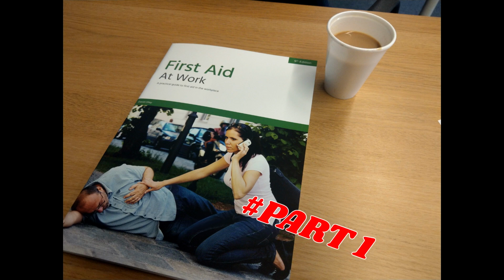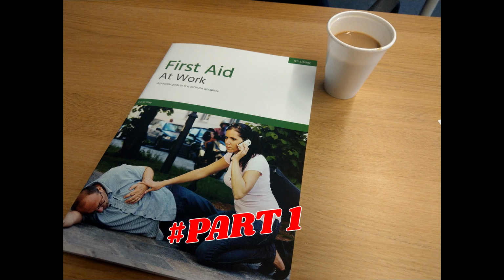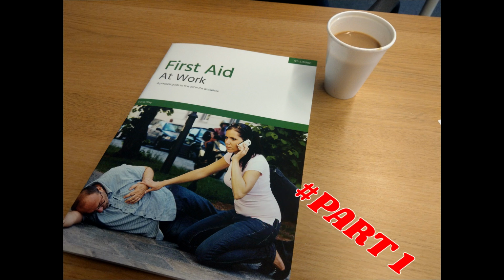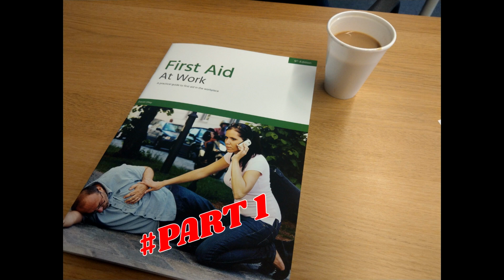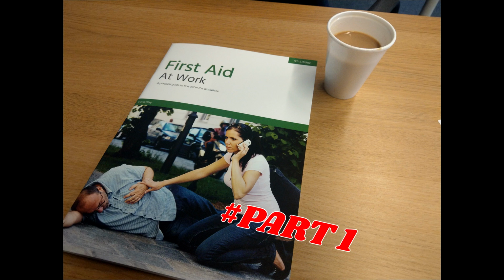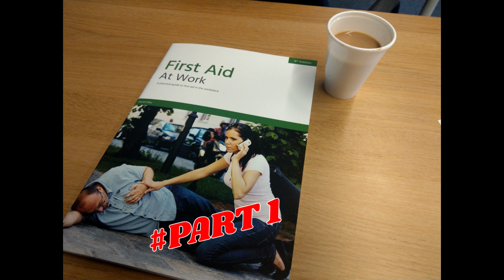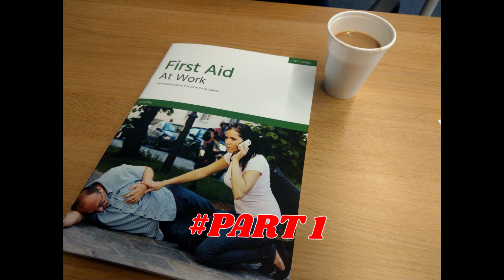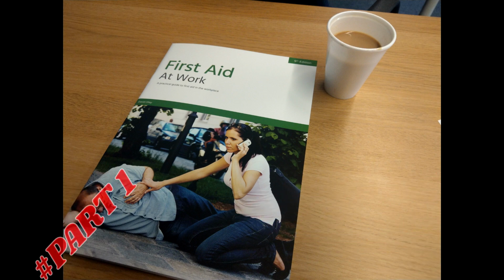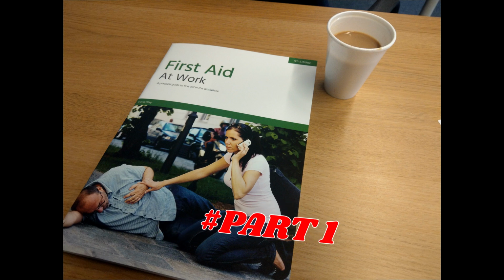You can't do anything to anyone without telling them who you are and that you're a first aider and you're there to help them, because they may think you're going to mug them or you're going to do something nasty to them. So, you introduce yourself and you ask them if they're all right. You need to ask them if you can help them, because they may not want you to touch them, they may tell you to get lost.